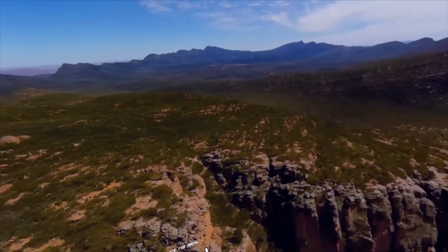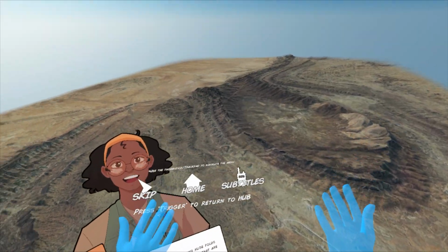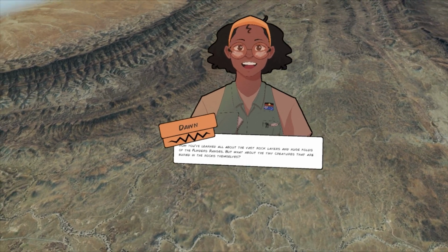This is such a good field trip. Like, you can see structural geology. Here is structural geology. This is invaluable to a geology student. Huge folds of the Flinders Ranges.